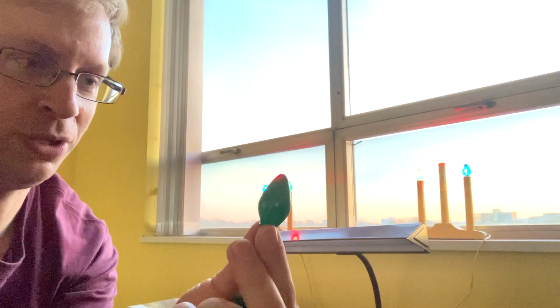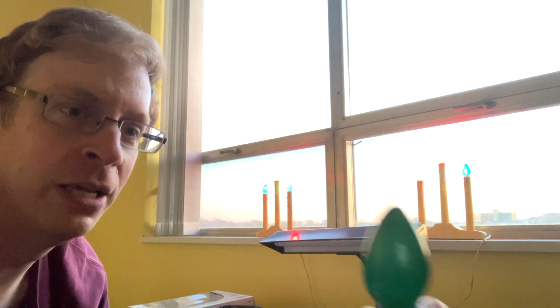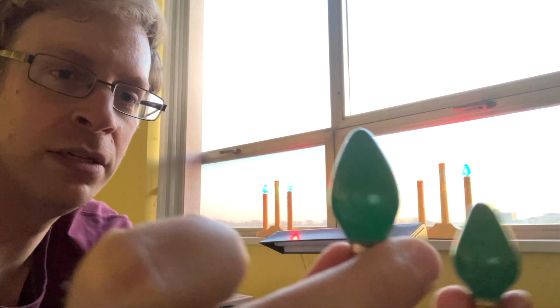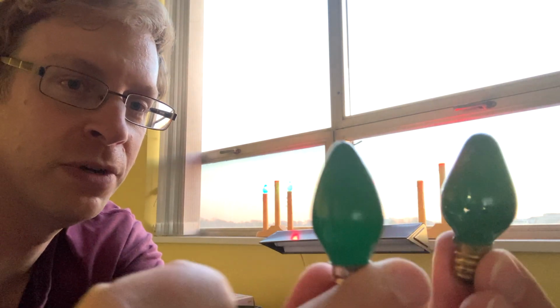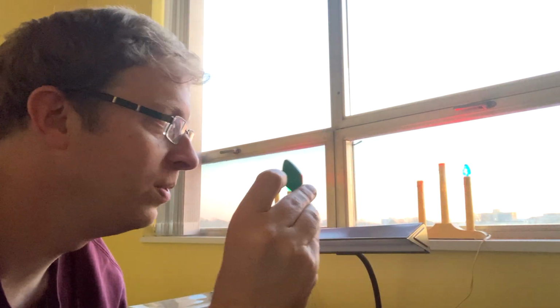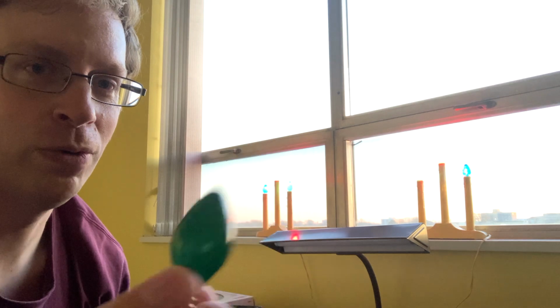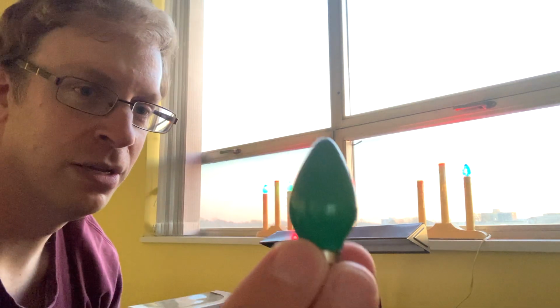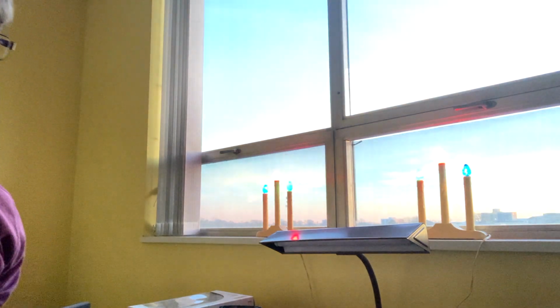And the Westinghouse bulbs are sort of the more modern style. It's a little more pointy than this, which is the vintage one. You can see it's a different shape. So even though it's out of this Westinghouse package, I don't think these are actually all that old. They could just be maybe 10 or 15 years old. But there they are.